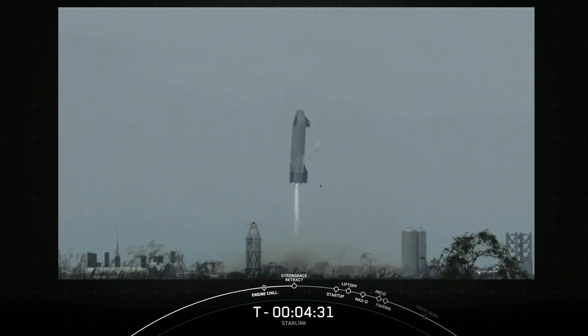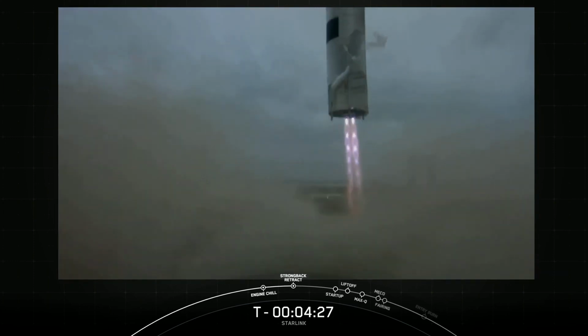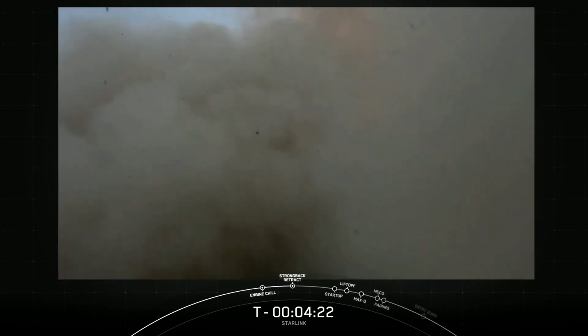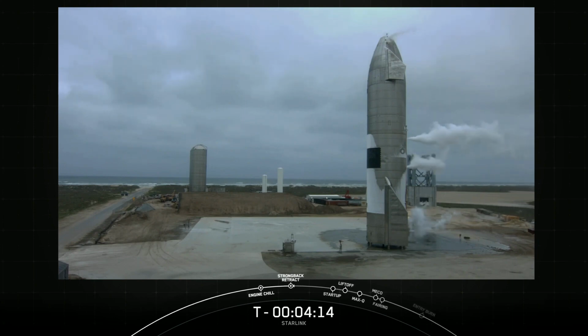Now, these test flights and Pathfinders are all about developing a transportation system that can help humanity return to the Moon, travel to Mars, and even go beyond. Please stay tuned for additional test flights in the days ahead, and be sure to check our social media accounts for more Starship updates.